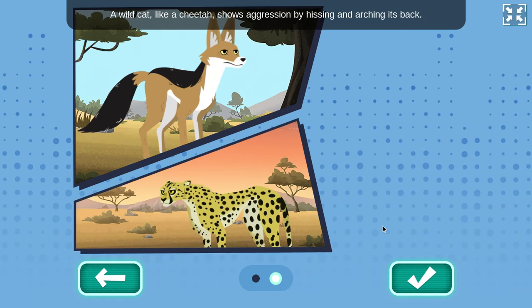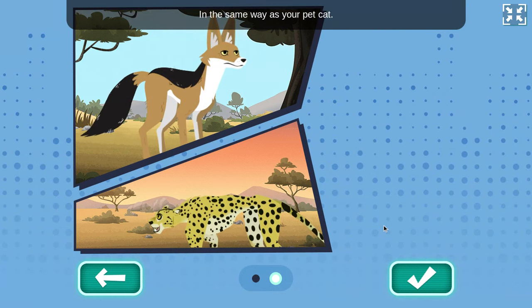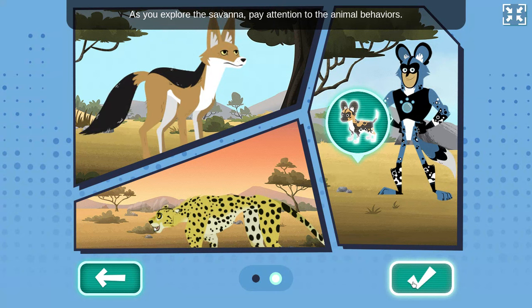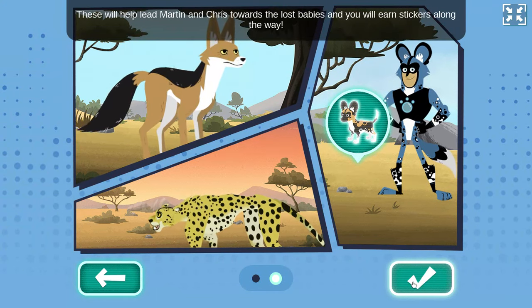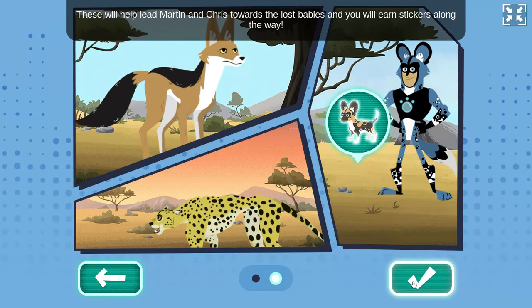Jackals can bark, yip, or howl as a way of saying, "Hey, I live here," in the same way as your pet dog does when someone comes through the door. A wild cat, like a cheetah, shows aggression by hissing and arching its back, in the same way as your pet cat. As you explore the savannah, pay attention to the animal behaviors. These will help lead Martin and Chris towards the lost babies, and you will earn stickers along the way.